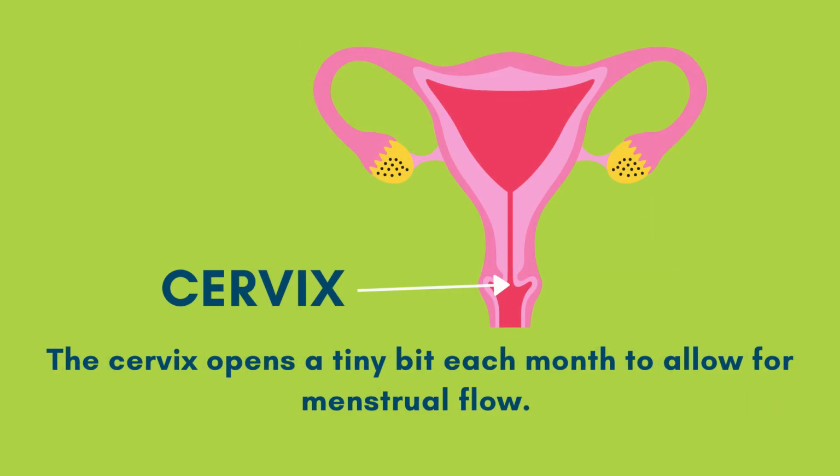At the bottom of the uterus is the cervix. It's normally nearly closed but opens during labor to allow for the baby to pass through. The cervix also opens a tiny bit each month to allow for blood from your period to leave your body. This is called your menstrual flow. The cervix connects the body of the uterus to the vagina.